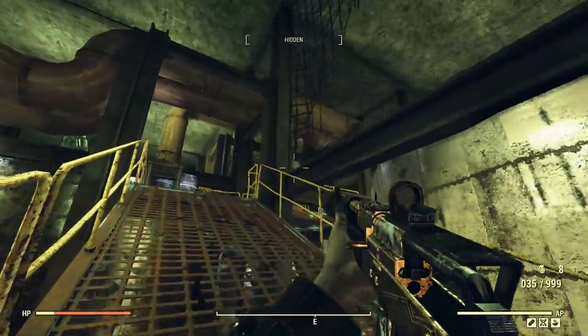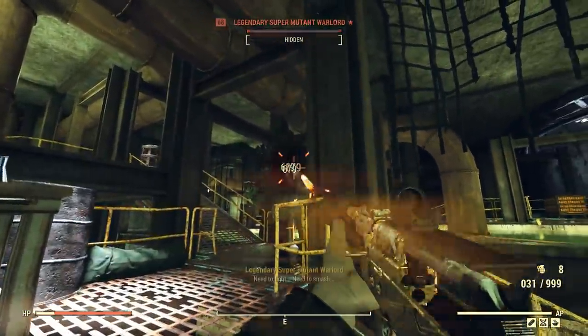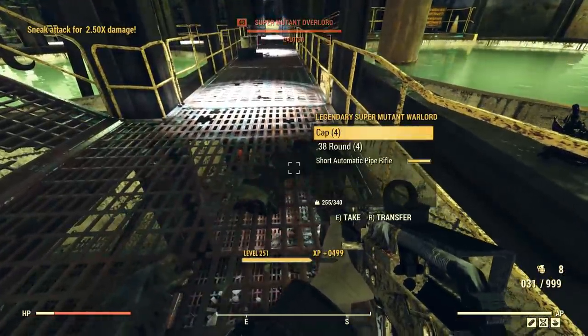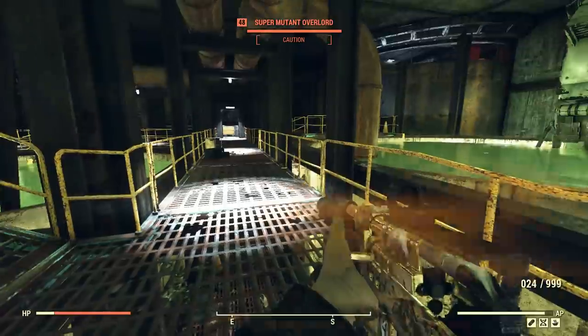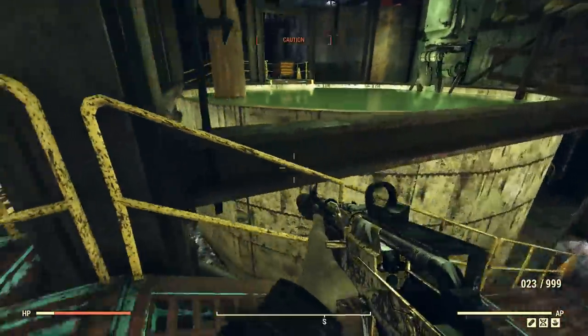Okay, we're on again, and I've spotted a legendary super mutant. Just another basic legendary with a basic bit of kit on him. Don't worry, we'll throw that over to a character who hasn't got a 1,000 script ready to go.